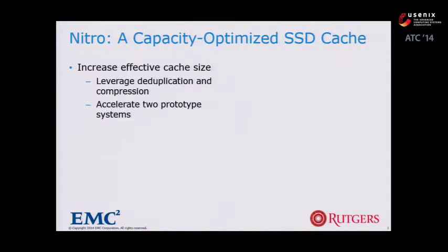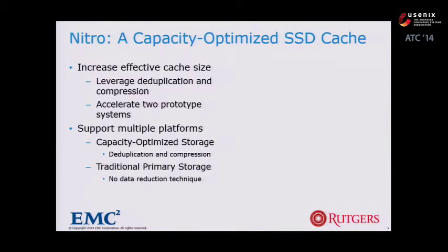In our work, we focus on incorporating SSD as a cache to accelerate disk storage performance. In particular, we present Nitro Cache, a caching system that leverages data reduction techniques to increase the effective cache size. We built two Nitro prototypes on top of HDD-based storage arrays. The first used a capacity-optimized storage with deduplication and compression, which we call a COS system.